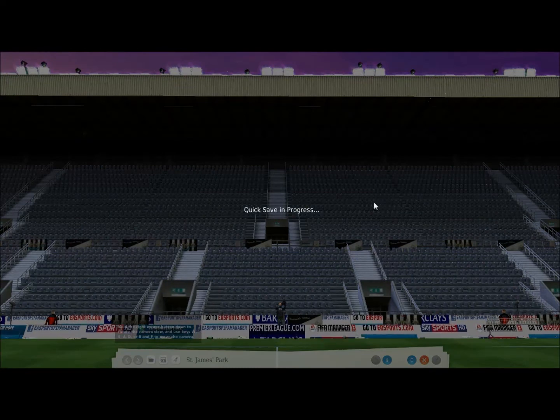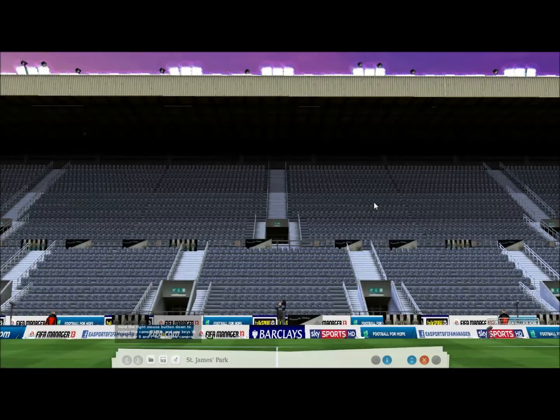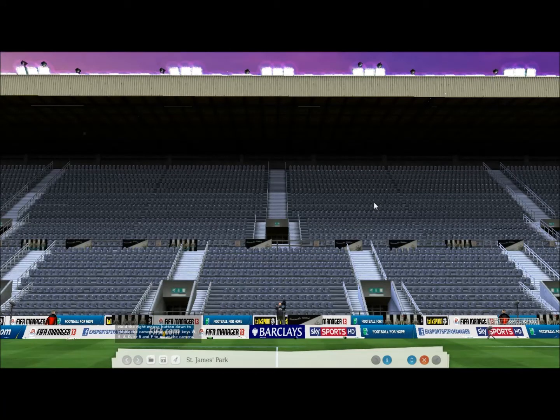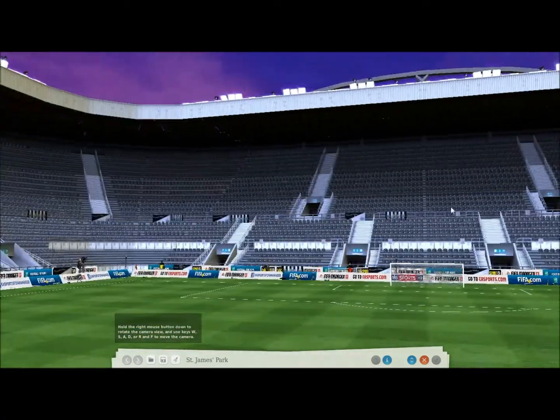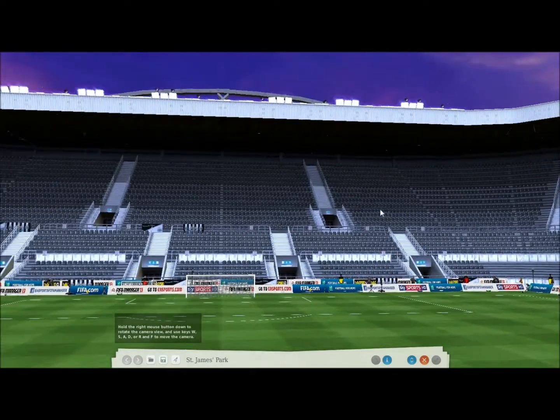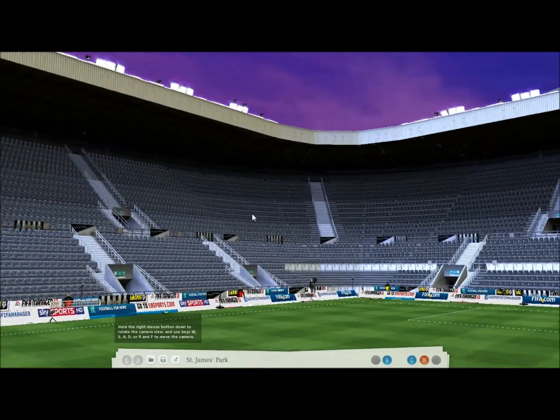What's up guys, it's time for another FM virtual stadium tour, and today we are taking a look round St James's Park, which is the home stadium for Newcastle Football Club. And just in the virtual tour part of it, we are starting with the old part of the stadium. Here it is. It's quite small compared to the rest, but you don't get to see that yet. You'll get to see it in a minute.